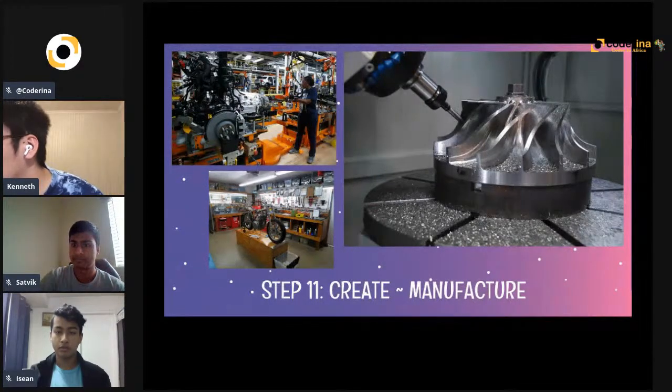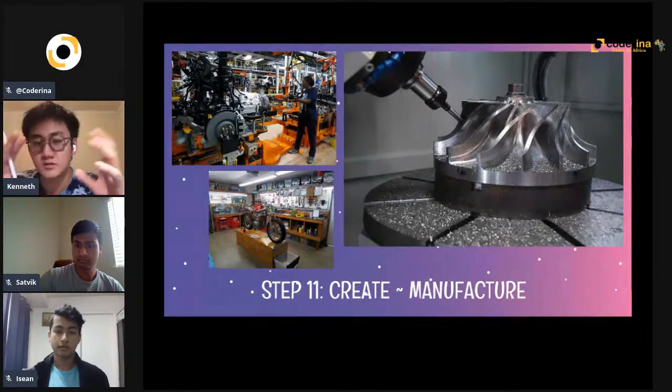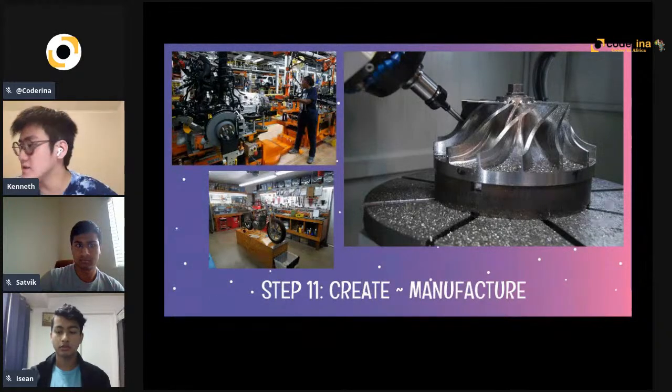If you look at the picture on the right, in the industry, you want to create your actual object now. On the right is a CNC mill. It's like a drill, but we cut out, it's a mill basically. So we're cutting out. You know how a 3D printer is an additive process? This one is a subtractive process.